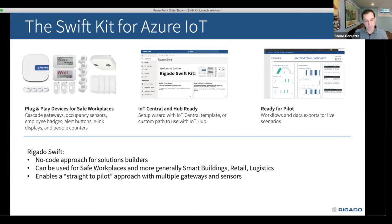We've positioned it for safe workplaces, and we're going to demo some safe workplace use cases, but it can also be used for a lot of other types of environments. In fact, one of the case studies we're going to talk about is in retail. We see some in housing. So there's all sorts of different uses for it. And really the focus is to quickly get up and running with sensor devices and alert buttons and digital displays in a way that you can start to immediately prove value to end users and customers that are actually going to be consuming that data and improving that experience.